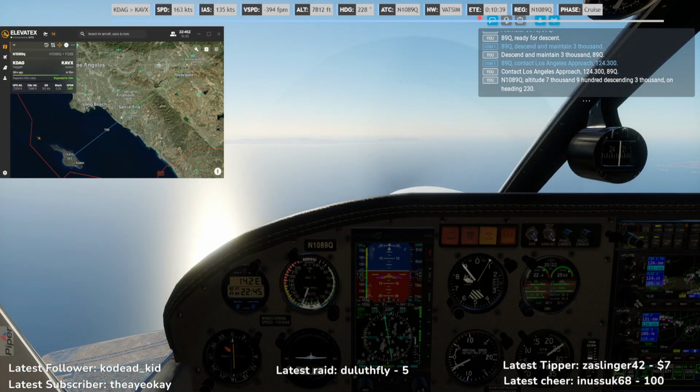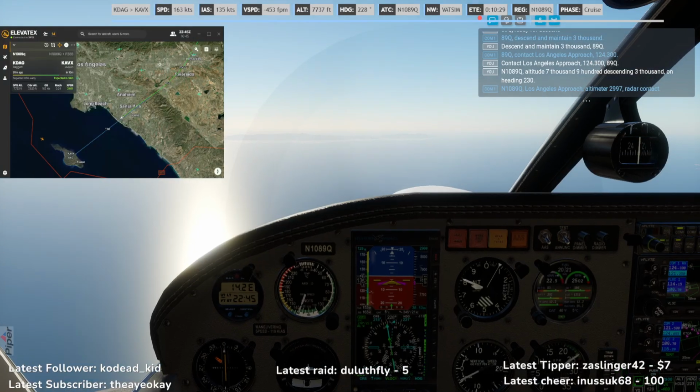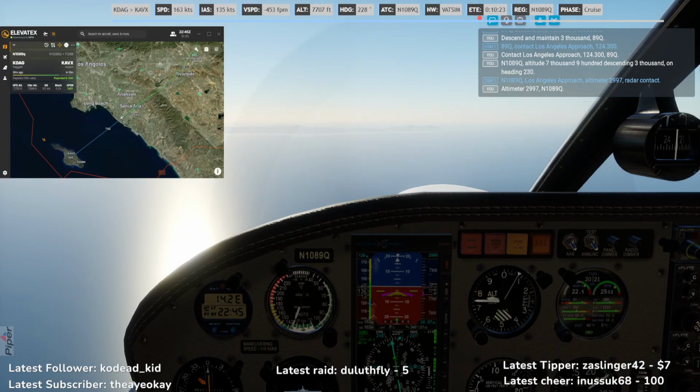Quebec, altitude 7,900, descending 3,000, on heading 230. November 1089R Quebec, Los Angeles International approach, altimeter 29997, radar contact. Altimeter 29997, November 1089er Quebec.